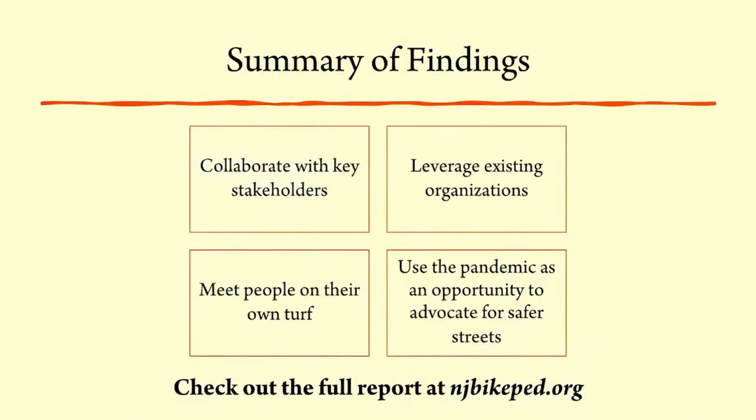So if you're interested in learning more about any of these initiatives that I just mentioned, I would recommend checking out the full report, which is on the njbikeped.org website under the Reports tab.